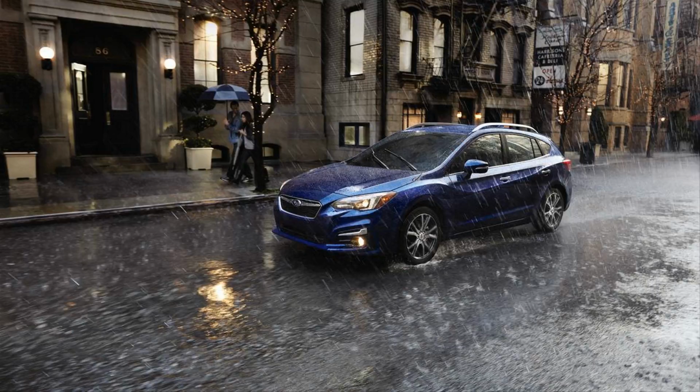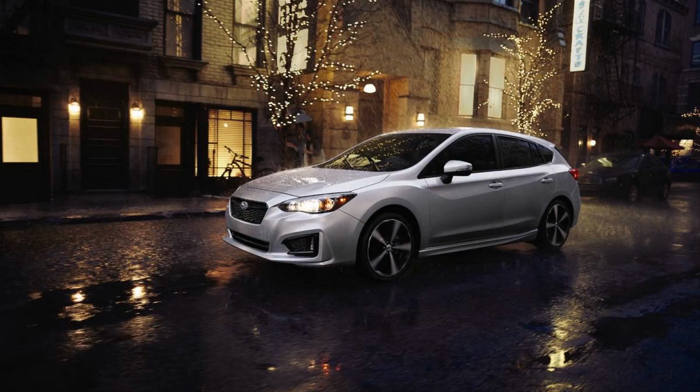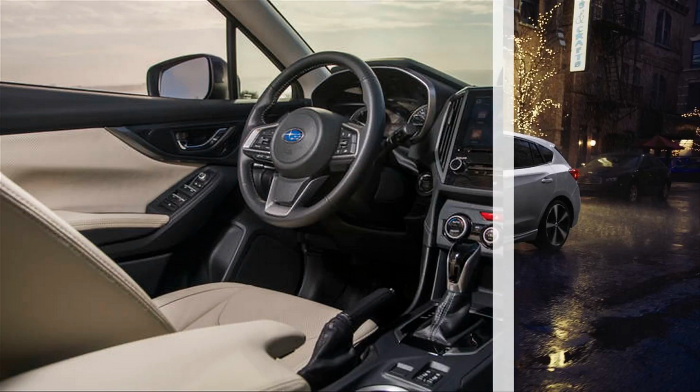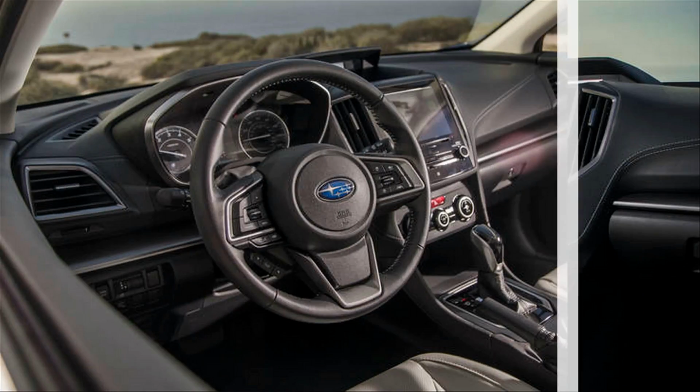What they'll like is that the car rides well, is a lot quieter and smoother than the outgoing car, and that the roomy interior's build quality is much better. Subaru sales are up 7.6% so far this year, the Impreza up a whopping 41.3%. The company just keeps on truckin'.